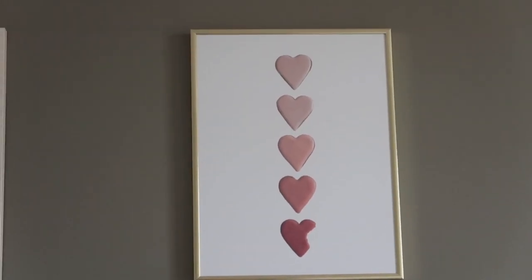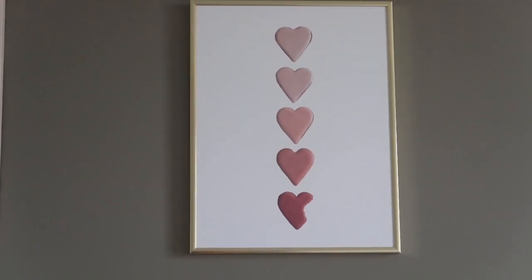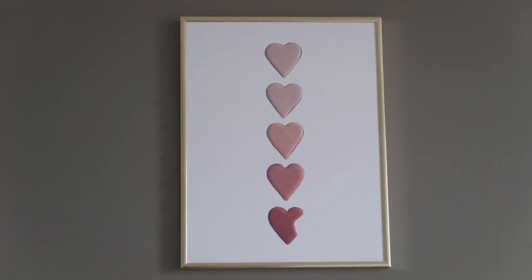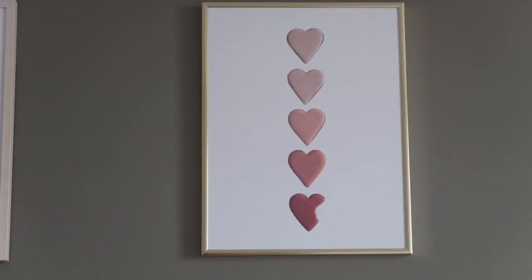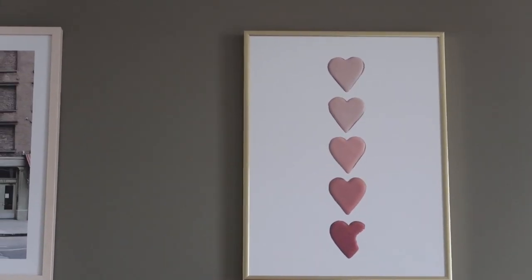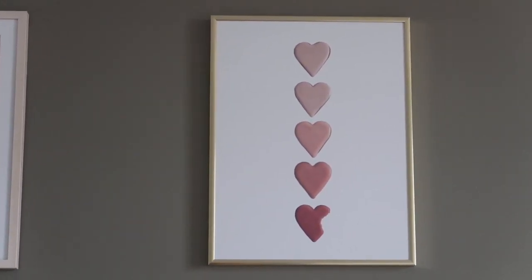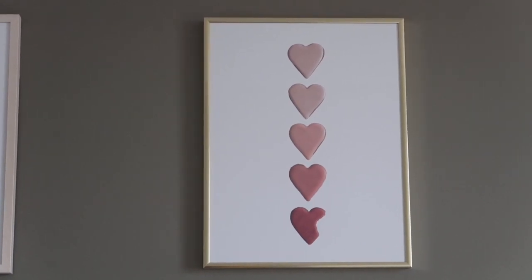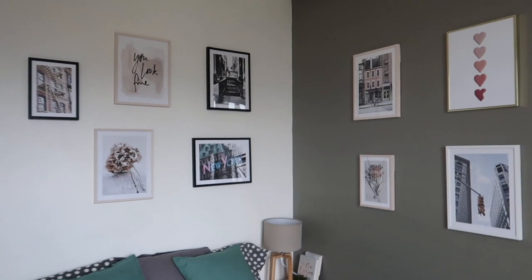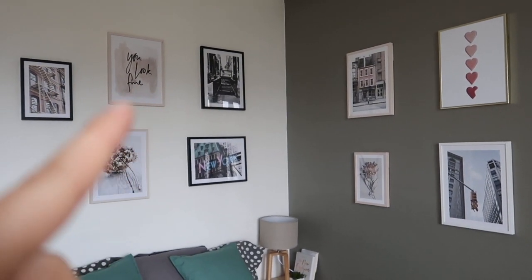And the last one is this one. I love this one. I think it's so cute. It's like heart cookies, and this one is half hidden, and I really liked it. And I decided to go for a gold frame for this one. I don't really know why. I think it was the example on the website, and I thought it looked really, really good. I actually love that I went for different colors of frames.